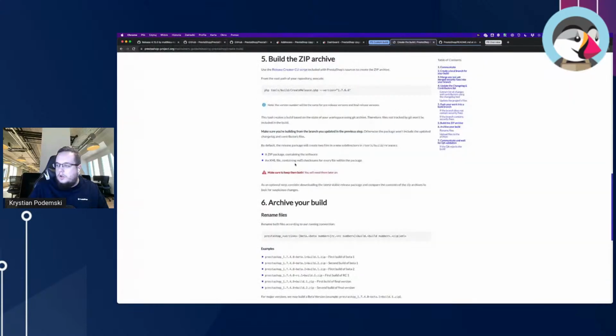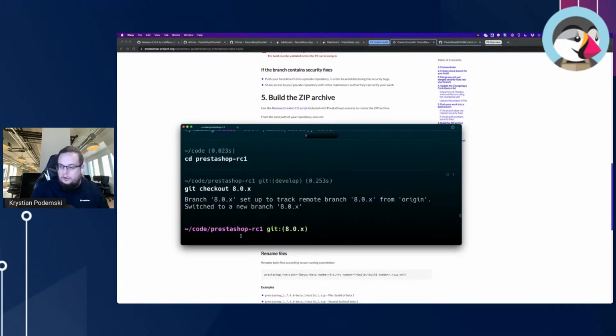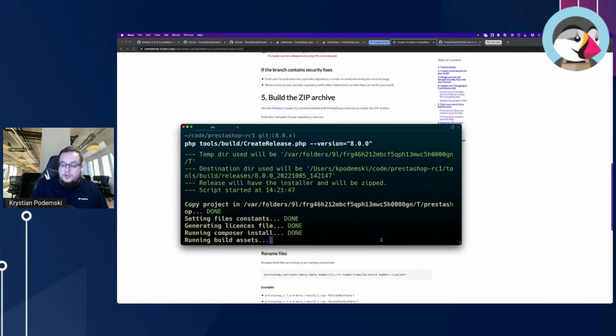If we look at the documentation, there's a new command available. There's a new class available that is responsible for creating a new build. So let's create a new build of version 8.0.0, like this. If I run the script, this will basically compile all the assets. This will install all the project's dependencies. This will produce a final zip version and an XML file, which later you can use in the auto upgrade module. So that shouldn't take more than 2 minutes. So let's wait a bit.